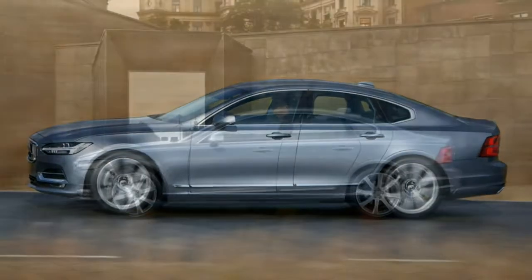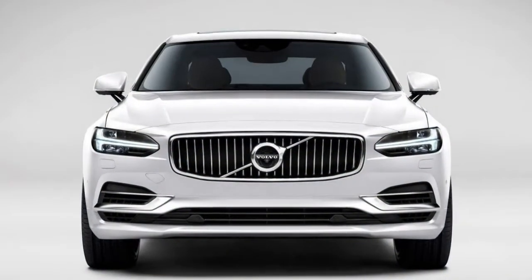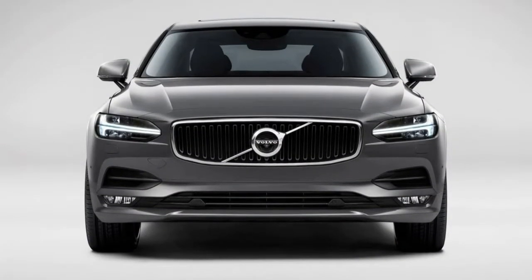Steering. Requires more effort than we expect inside a large luxury sedan. Good feel on center and sends decent road feel back towards the driver, but extended driving will induce some fatigue.